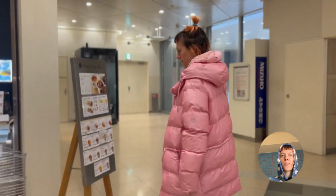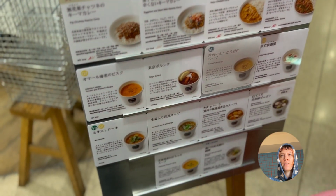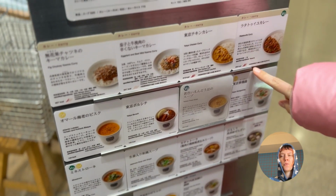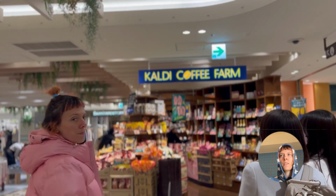First, we notice the soup stock, which clearly labels the vegan and gluten-free options. So you can see here there's 3 vegan soups and curries.